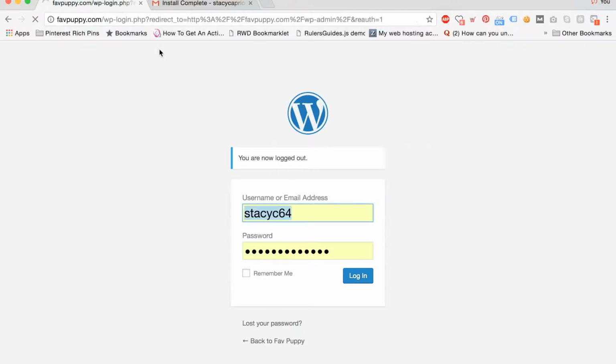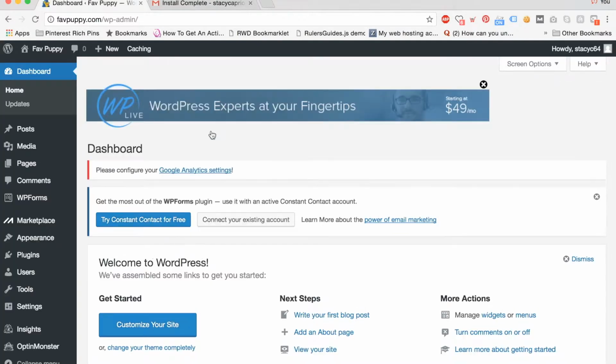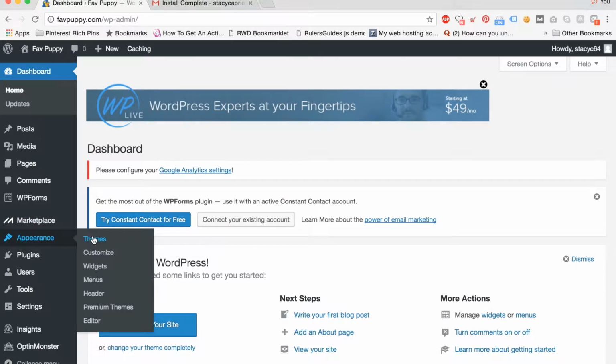/wp-admin to get to the login page. Then enter the username from the email and the password from the email and click Login to log into your site. Now we're looking at the main dashboard. Think of this as your home base. Now click Appearance and then click Themes to choose a new theme.